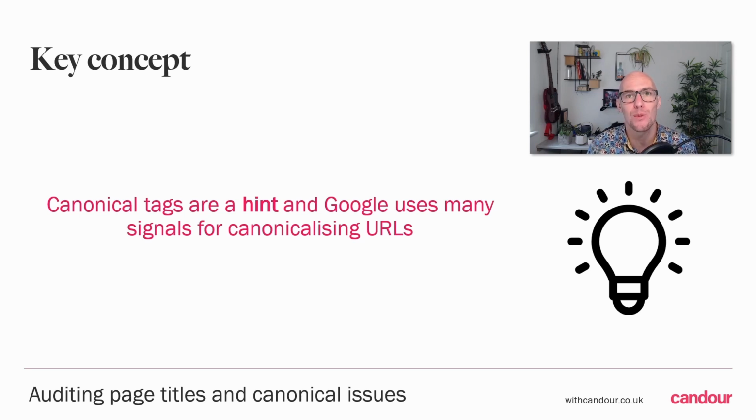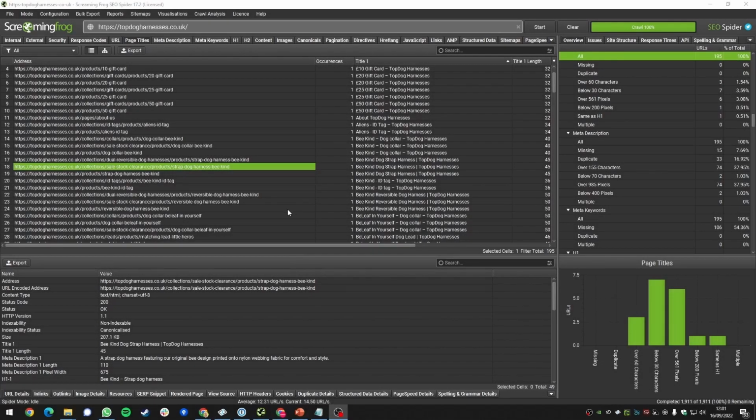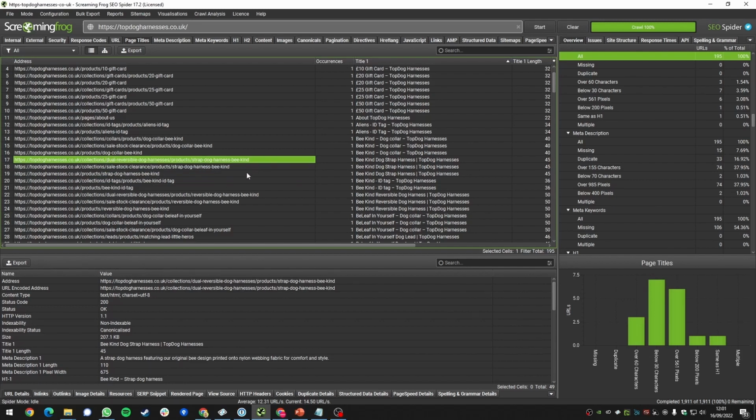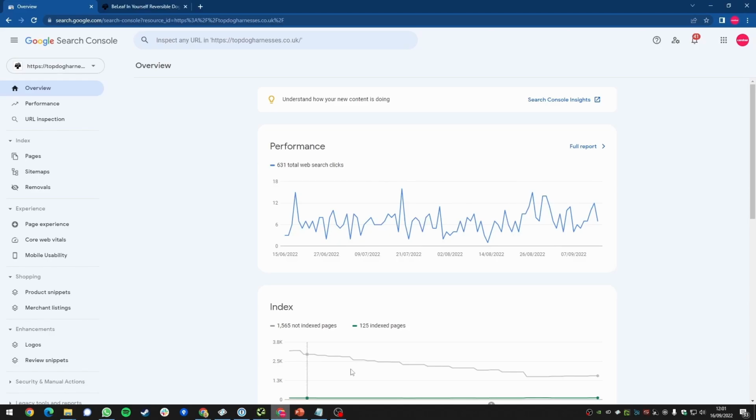Google uses many signals to work out what a canonical URL should be, and because we are internally linking to non-canonical pages, and we know they are because if we weren't, they would not appear in the Screaming Frog crawl, it is likely that the way the site is set up, we are going to have issues with the wrong versions of product pages becoming indexed. And we can check that out, of course, within Google Search Console. Our Screaming Frog crawl tells us that there shouldn't be any indexed product pages with /collections in, because we've tried to canonicalize them. That's nice and easy to check within Google Search Console.